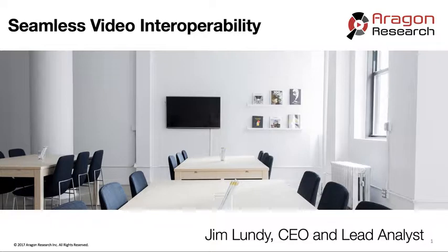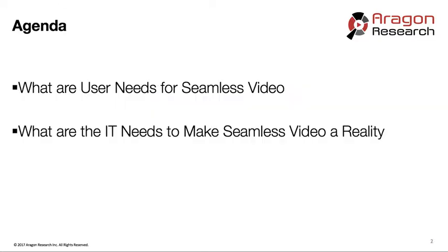Today we're talking about seamless video interoperability. It's a big topic, and there's a lot of things going on, a lot of moving parts. And the main reason for that is business users want more. So today what we're going to do is talk a little bit about the two emerging things that people need for doing seamless video in the enterprise: what the business users are asking for and how IT is going to make it a reality.